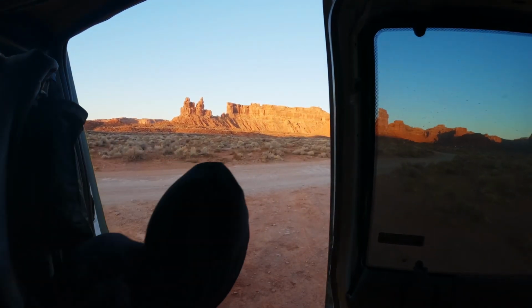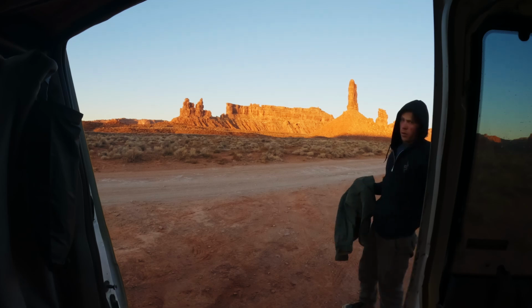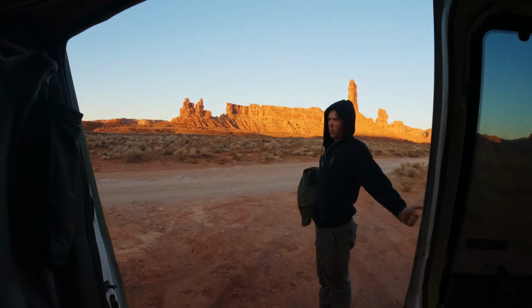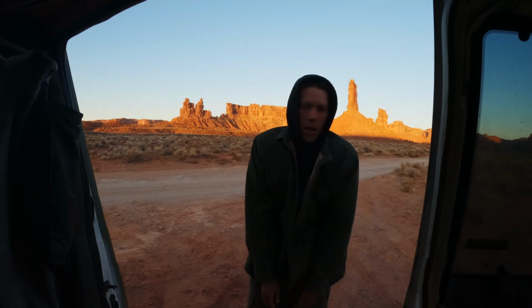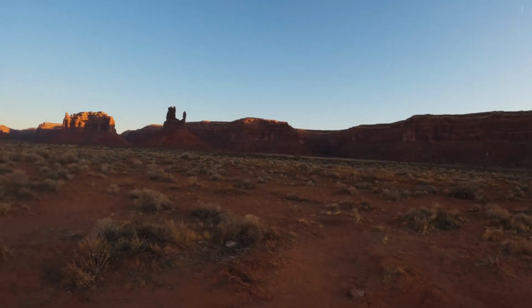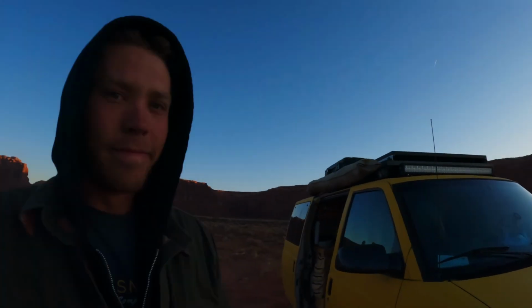Good morning. It is 30 degrees out. It's cold, but look at the view. Worth it. And I might have lied. I said I was gonna get up at 6:30. Well, I forgot to set my alarm, so I ended up waking up at 7, so I was half an hour off.